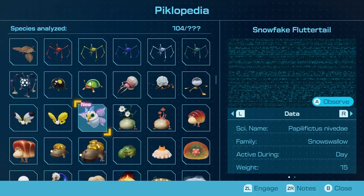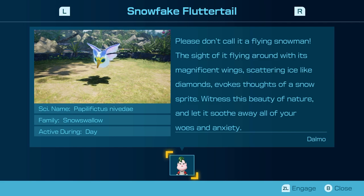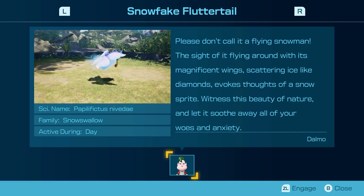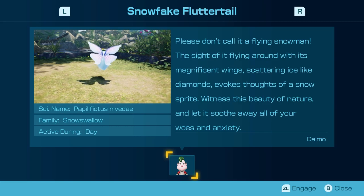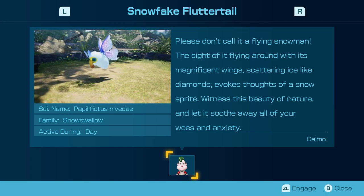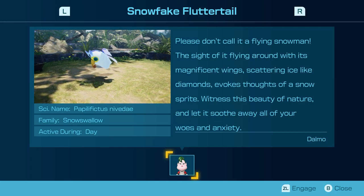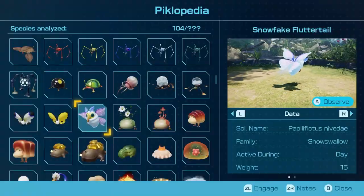I buy that. Snowflake Fluttertail. Please don't call it a flying snowman. The sight of it flying around with its magnificent wings, scattering ice like diamonds, evokes thoughts of a snow sprite. Witness this beauty of nature and let it soothe away all of your woes and anxieties. The Papilfictus nividae. What a great addition to the cast.